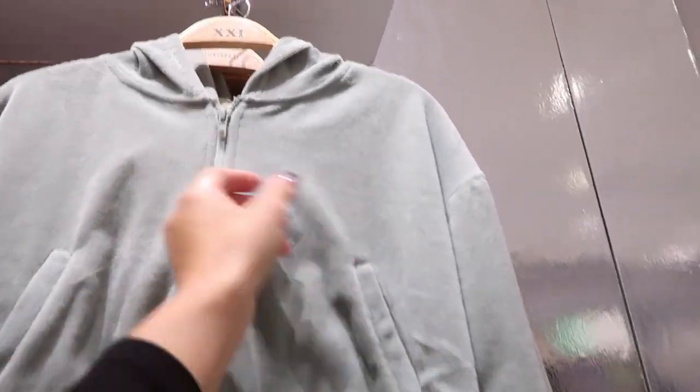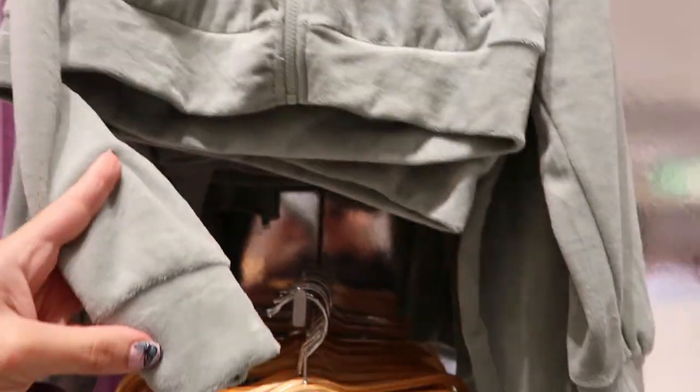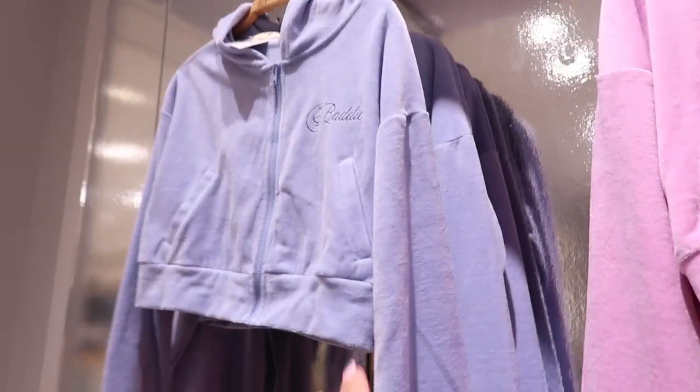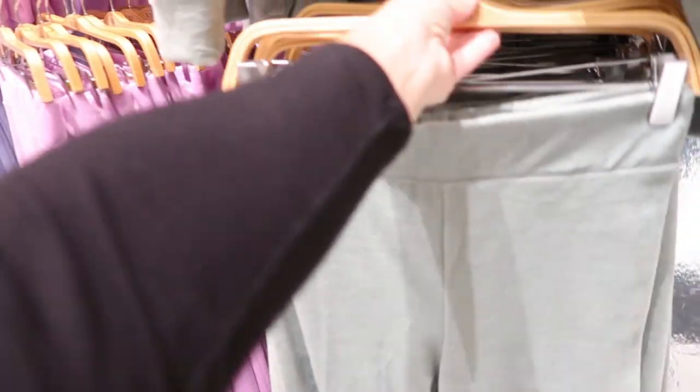New velour set. So these are more of a crop style, has the pockets. That's what the zipper looks like, and then that's what the material looks like on the inside, the wrists, and then the back. These are $19.99. It comes in the green, also in this pink, and in the purple. Purple has embroidering on it. And these are $19.99, and then they have the matching wide leg pants. So these have an elastic waistband, that same velour material with that super wide bottom. And these are $24.99 in all of those same colors.